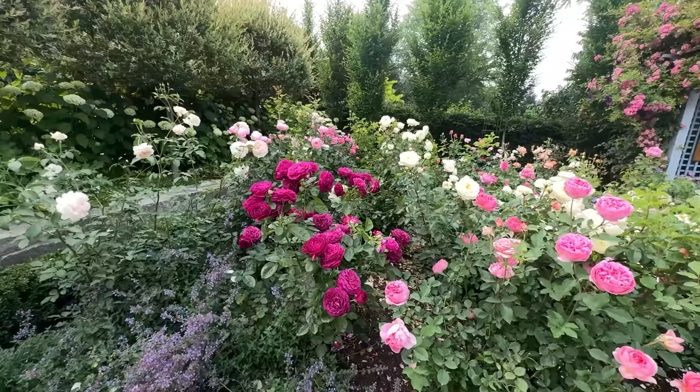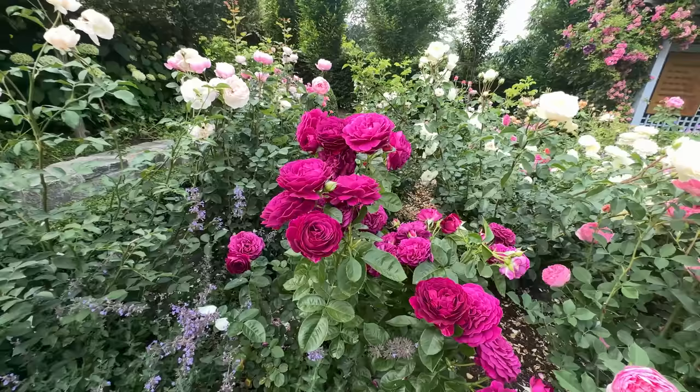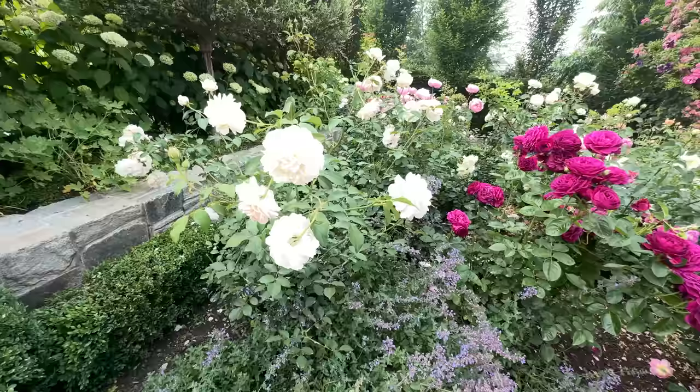Do you struggle with thrips? No, thank God. I haven't had an issue with thrips. My lighter colors get it. And Litchfield? And then the Amethyst Rose right there.